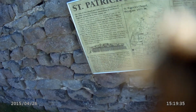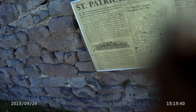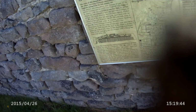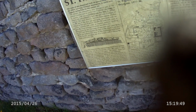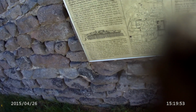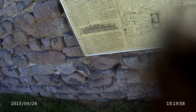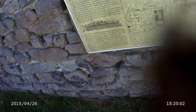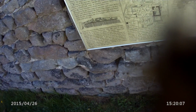Ruins of this chapel and rock-cut graves form one of the oldest surviving Christian monuments in northwest England, dating from the 8th century AD. That's 700 and something. The ancient and atmospheric ruin belongs to one of the earliest Christian sites in northwest England. They originally had stone or wooden markers. Nothing quite like these is known to survive anywhere else.